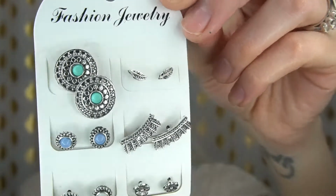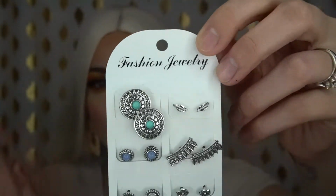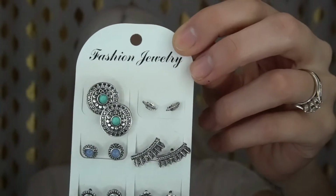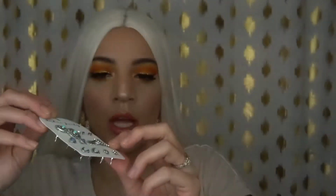I got this 6-piece set, which was also super affordable. I think this one was a little bit more. I think it was 2 something, but it's still not bad. I love them because I got those in gold, so I got these in silver, and I love earrings like this. This is so cute, like the little cuff. Love it. I have another one which is longer, but this one I think is so cute and the perfect size for everyday wear.